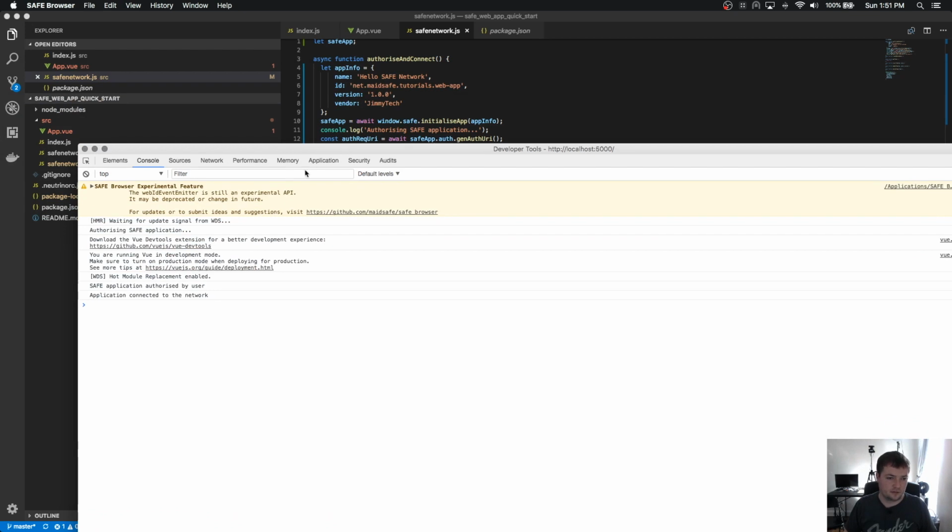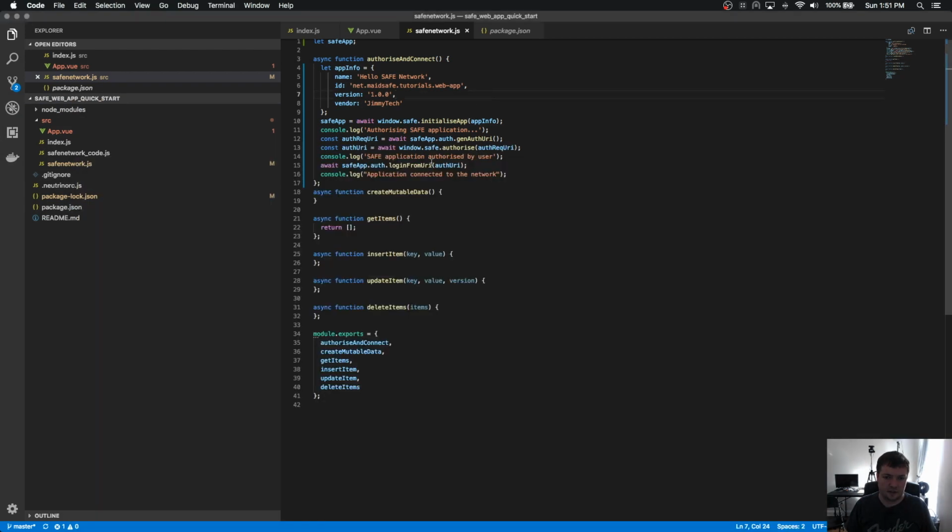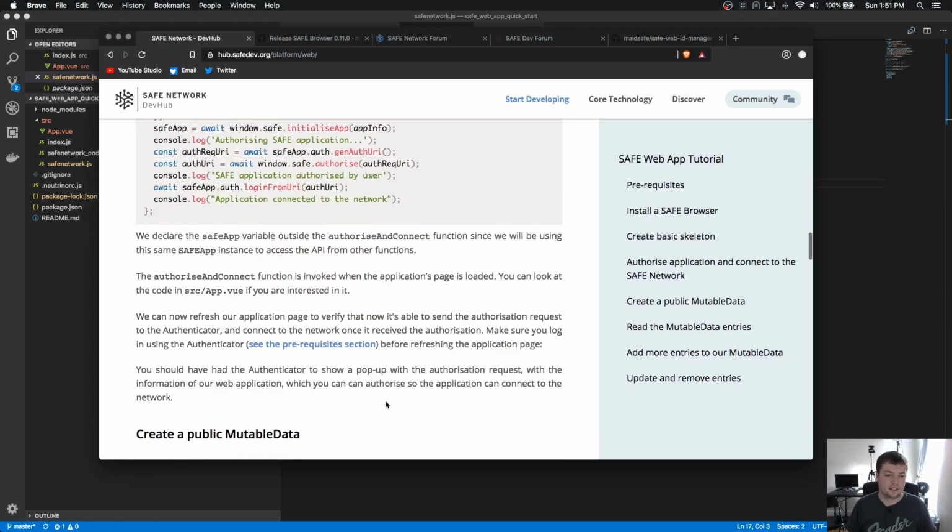And once we go back to our developer tools, safe application authorized by user, application connected to the network. And again, that's because we are awaiting here. So now we are online, we have access to the safe network, everything's looking good. Let's see what is next.